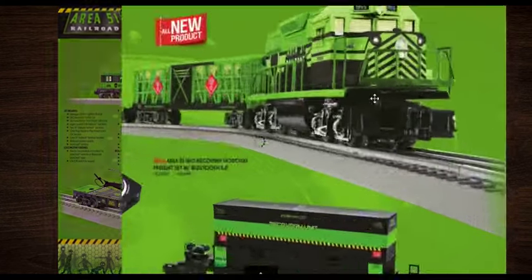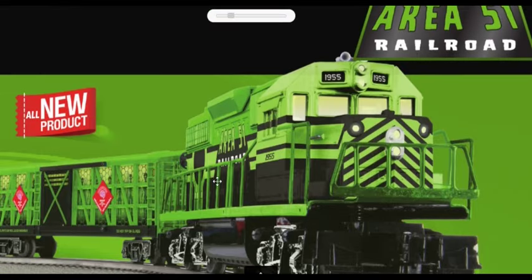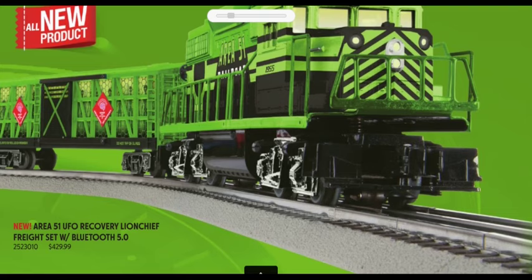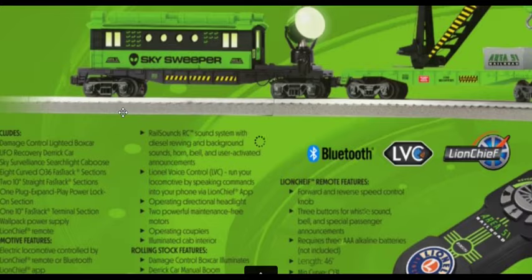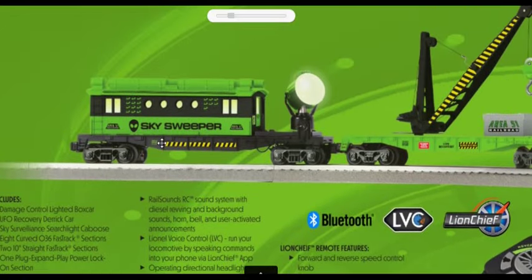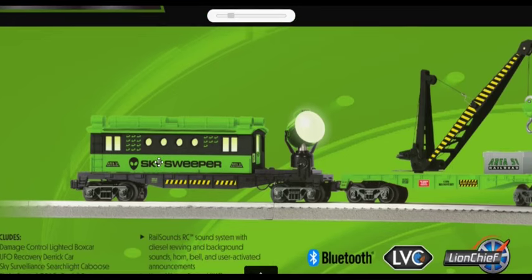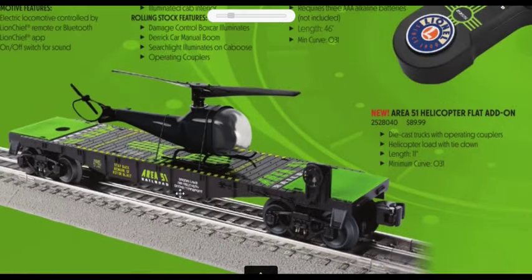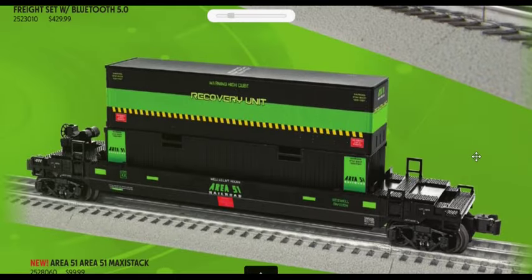The newest version of Lionel's Area 51 series features a GP38 with a damage control lighted boxcar, a UFO recovery derrick car, a sky surveillance searchlight caboose, track, power pack, and remote for $429.99. The set requires O31 and larger curves. Add-on cars include an Area 51 helicopter car for $89.99 and an Area 51 maxi stack car for $99.99.